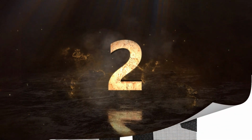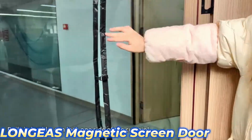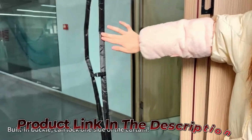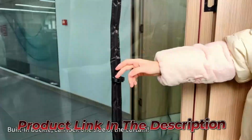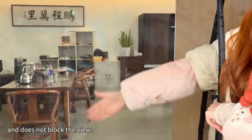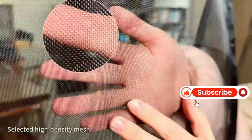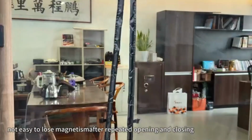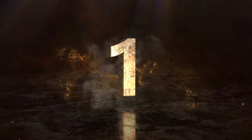Number 2. LONGEAS Magnetic Screen Door. Upgraded PET mesh, stronger than fiberglass and polyester. Hands-free, keeps bugs out, pet and kid-friendly. Suitable for sliding door, large patio door, and French door. 72 by 80. Brand, LONGEAS. Color, black. Material, plastic. Style, French. Assembly required? No.